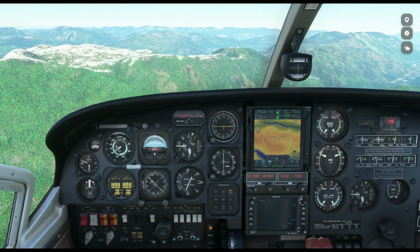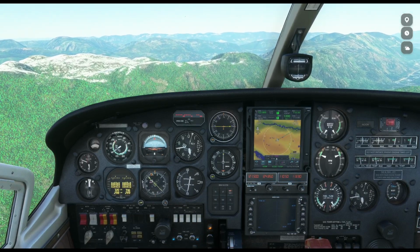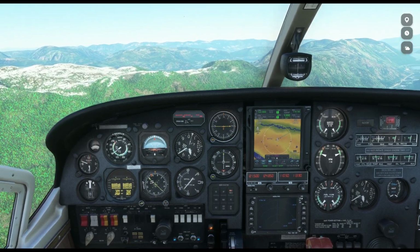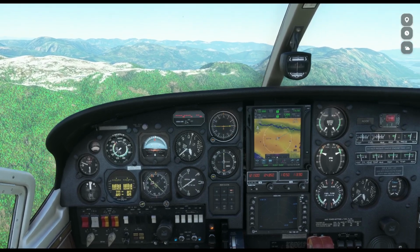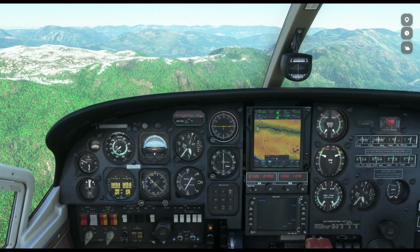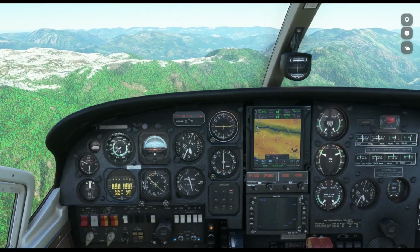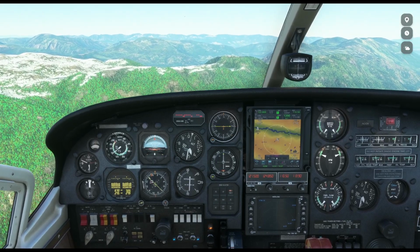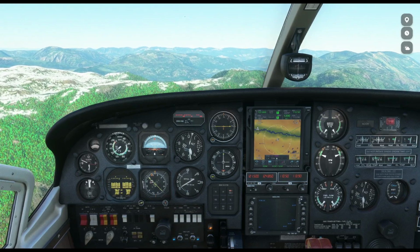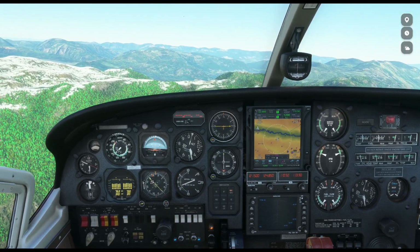Vertical rate of descent of about 20. Now it's veering up and down, isn't it? At one point it was at 1,500 feet per minute. We're down to 4,500.